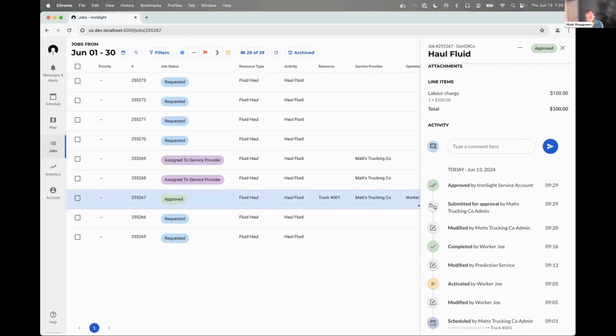So yeah, in summary, the SCADA automation allows jobs to get created quicker and more accurately. And our auto approval means that service providers can get their jobs approved and paid quicker.